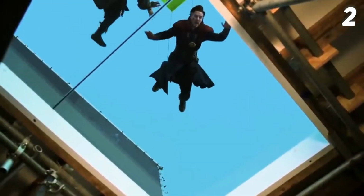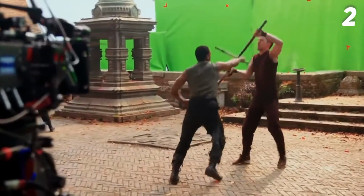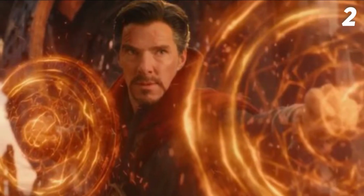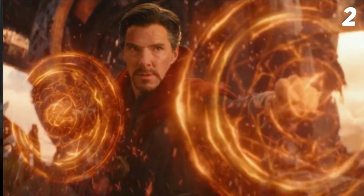Most of the scenes utilized a pretty basic set of green screens and some rope attached to an actor for stunts, but really the true beauty of the movie was evident after post-production.